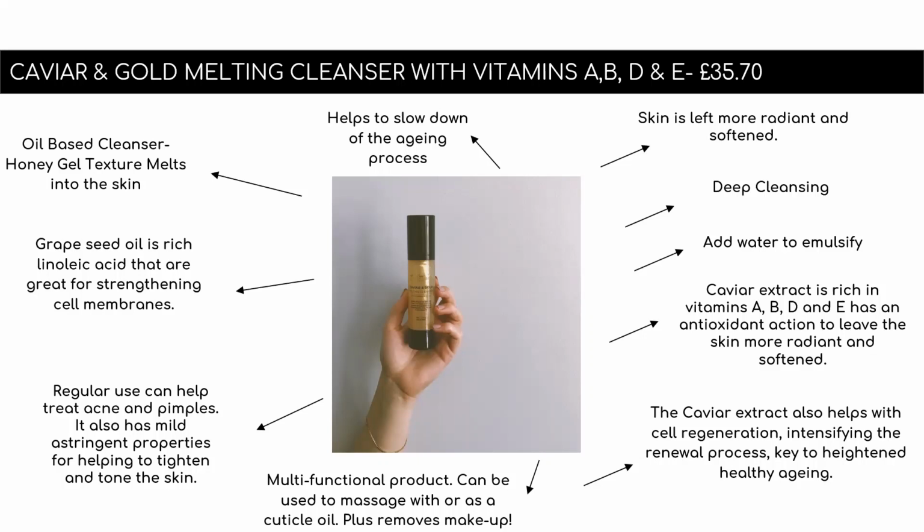It's also a multifunctional product, so you can use it as a massage balm or you can use it as a cuticle oil. So if you wanted to create, again, that kind of top to toe luxe treatment or a complete luxe manicure, pedicure, etc., you could use this one as well. So tie it in with maybe the gold exfoliator, the polish, glass of champagne, strawberries, real kind of decadent treatment for your clients.